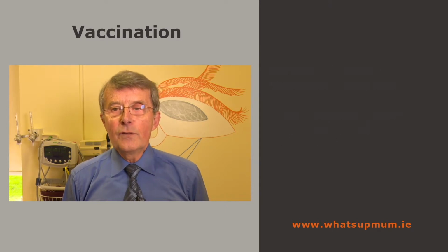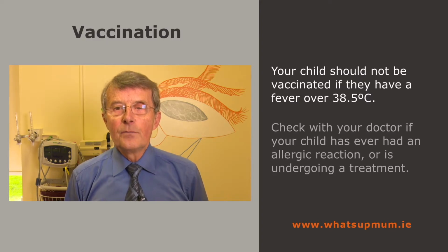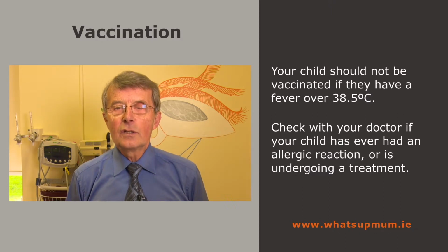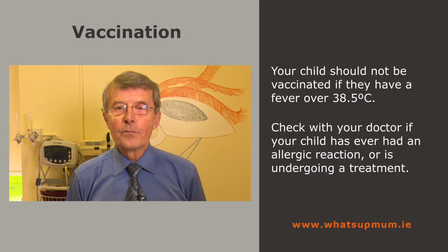Your child should not be vaccinated if they have a fever over 38.5 degrees. Check with your doctor if your child has ever had an allergic reaction or is undergoing treatment such as cancer treatment, which suppresses their immune system.